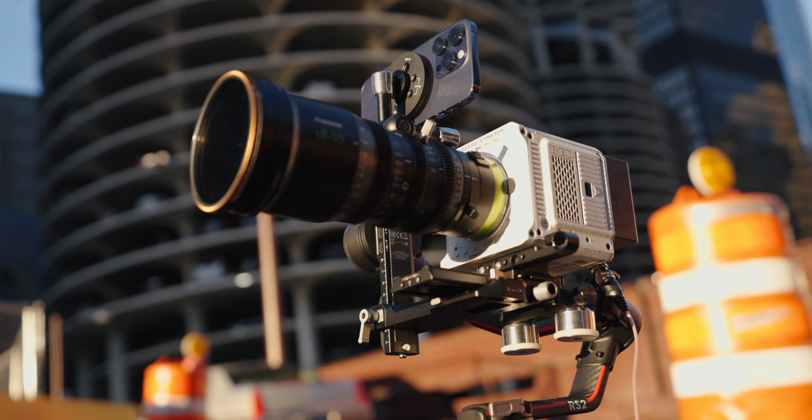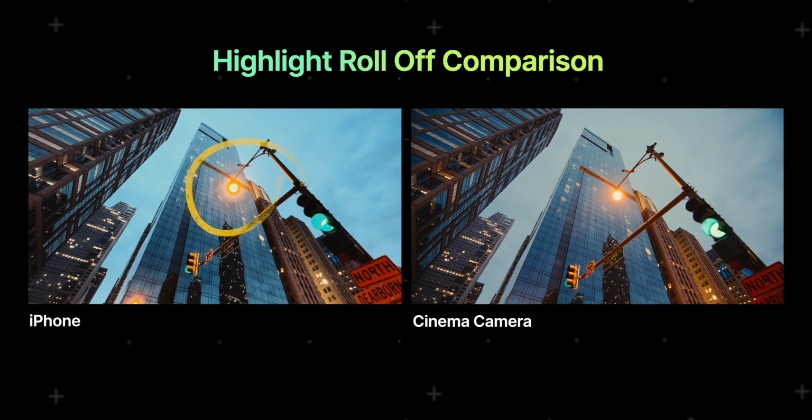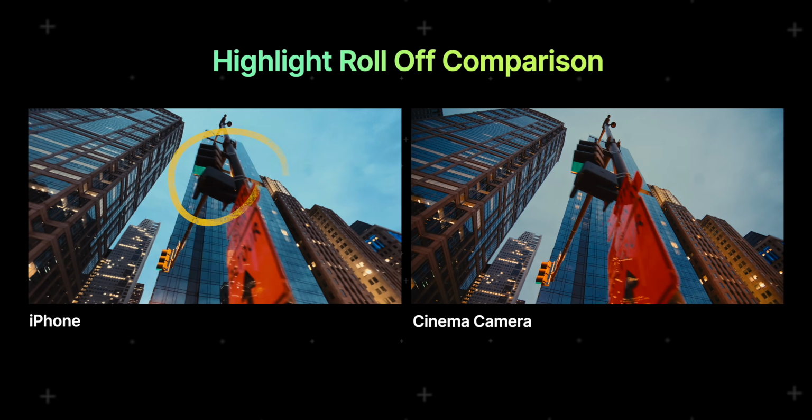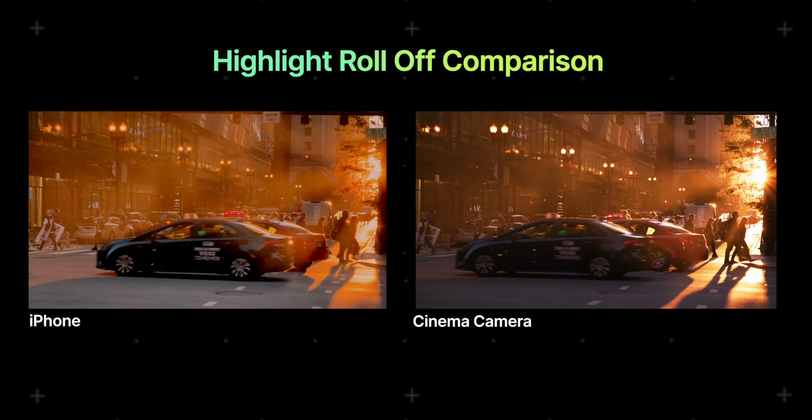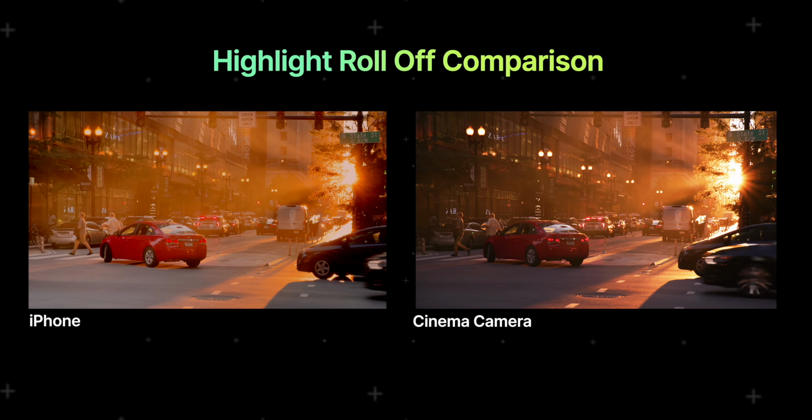And last but not least, the highlight roll-off. Certainly if you shoot right in the sun, you have these flare, basically balls. Quite a distinct difference between the highlights and then the surrounding areas. There's not such a nice roll-off as you would get from a cinema camera.